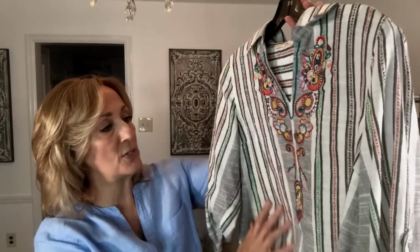All right, 2 more, and I've got to scoot out of the house. This is Soft Surroundings, petite extra small. Wish this was my size. I love this top. Look how cute this is. It's got a gray stripe to it, and then the whole thing is embroidered. I might try it on anyway, because you guys know me.